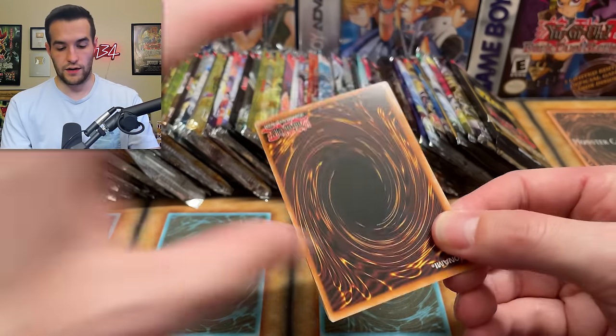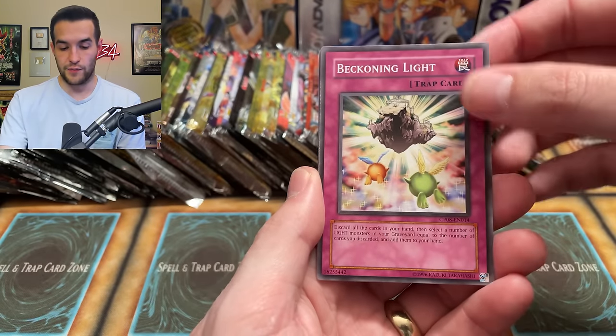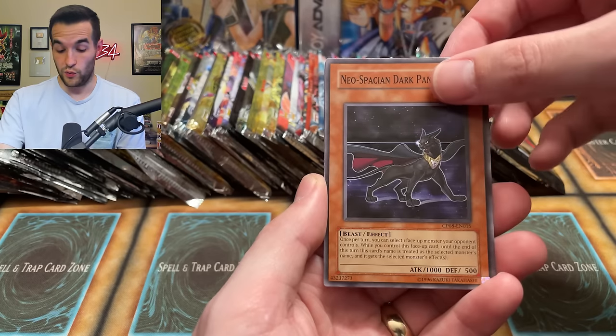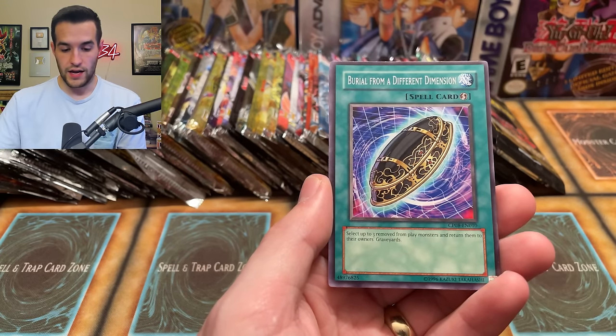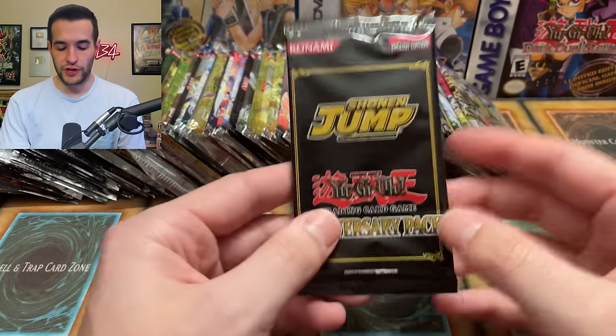Let's try and do that. Okay, it might be at the front, so we're going to do this just in case. It's only three cards anyway, so Beckoning Light, pretty nice. Neospatian Dark Panther, it was the spoiler, maybe. And okay, it's just a rare, so nothing too crazy in that one, unfortunately, but still, I mean, Champion Pack's really awesome.